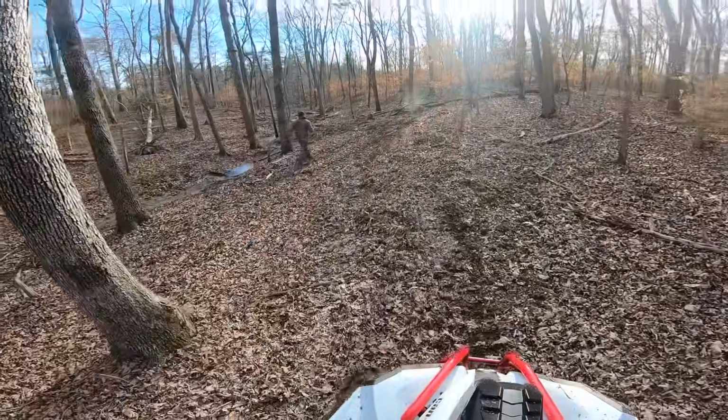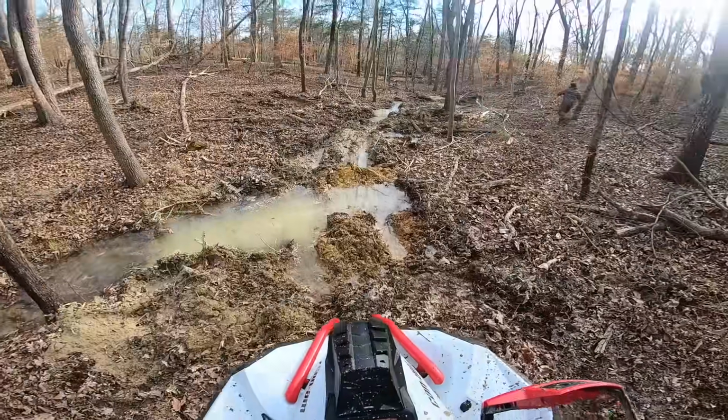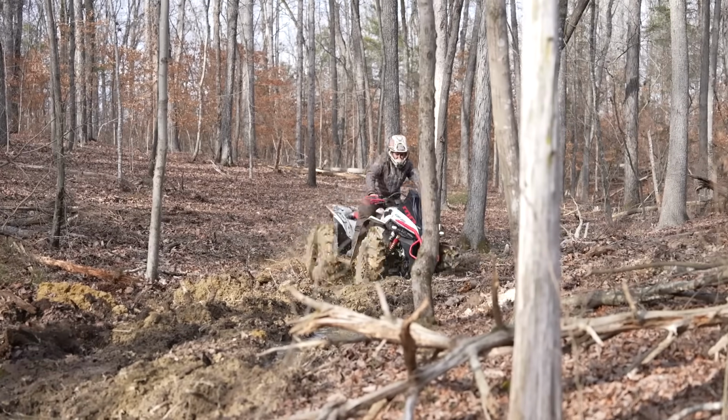So here's the second hole you guys seen me build. This is where I about got the skid steer stuck off the start. Holy cow, it's filling up with water. All right, a little nervous. Oh my.